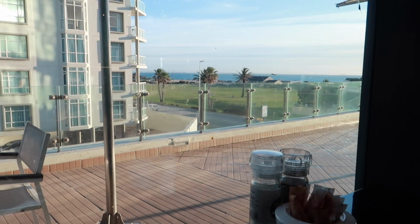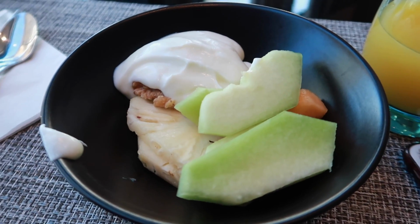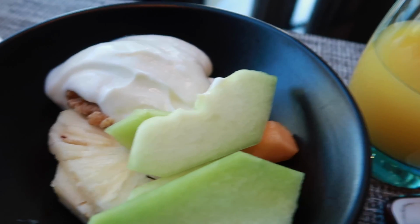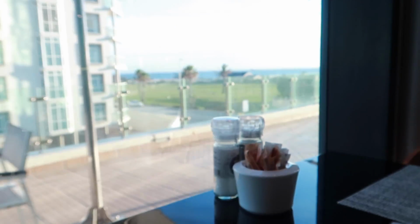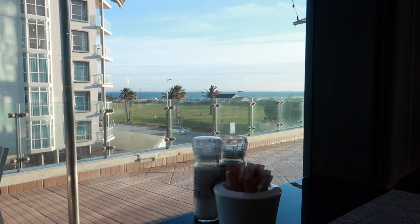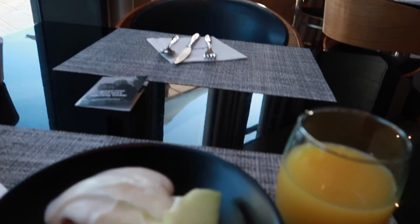Morning, guys. So I've come down for my last breakfast before I leave, and I'm having fruit once again with some yogurt and some pecan nuts inside and just orange juice. So yeah, enjoying the view. Back to Joburg and its dirty air and all the noise. So I'm gonna miss this place. And obviously we are traveling with Monica.